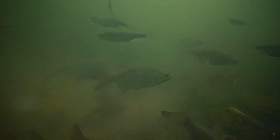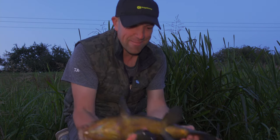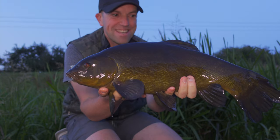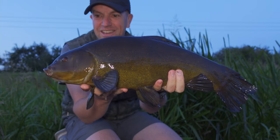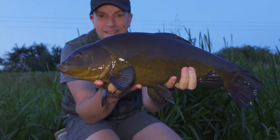That tench literally filled the lens or the screen you're looking at with its flank. It was beautiful. Right, guys, check him out. Angry beast. Even though I did not manage to get the take underwater because it got dark too early, just look at that.